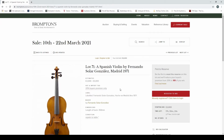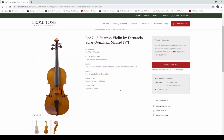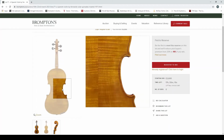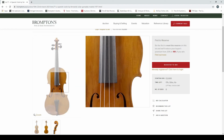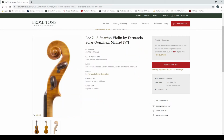Lovely. Oh, a Spanish violin by Fernando Sola Gonzalez, Madrid, 1971. You don't see that many Spanish instruments. Length back 358. Repairs to table. Looks interesting, if not fairly plain. It's quite plain on the top. Yep, interesting.